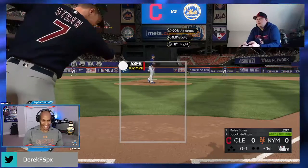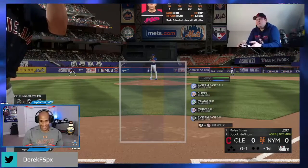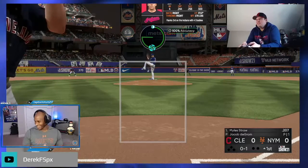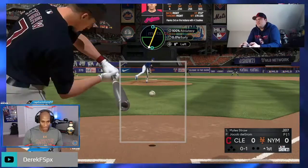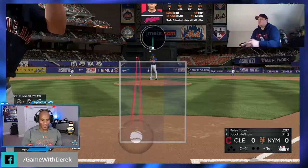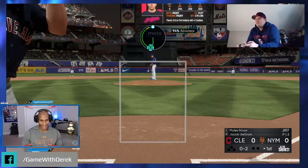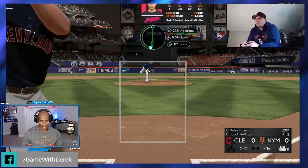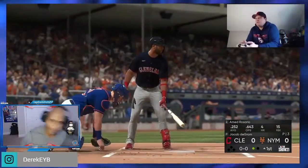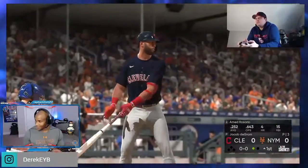I'm just letting you know I'm gonna test you out real early. Test out your skill. Oh, got me there. 0-2. Miles Straw had a heck of a season for the Guardians this past year. He did. I like that pickup from Houston. It was very nice to see.